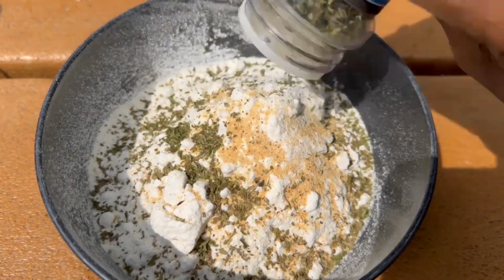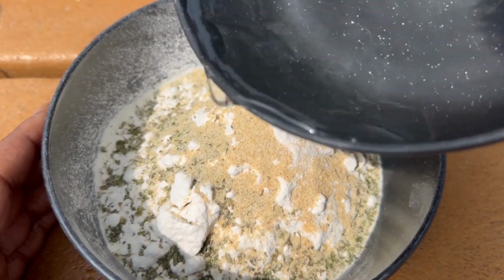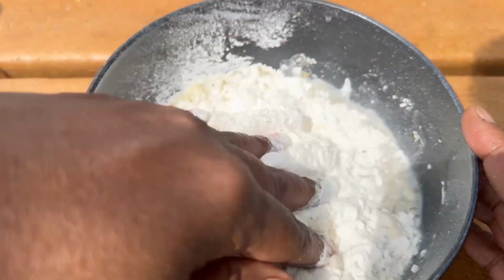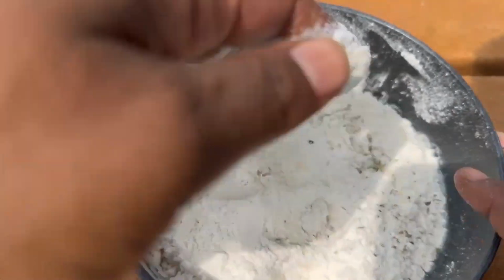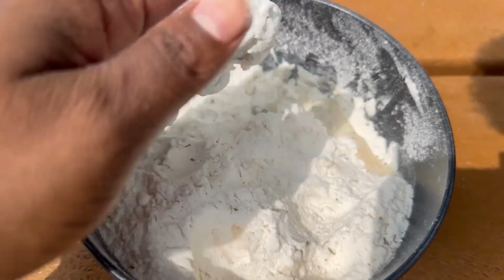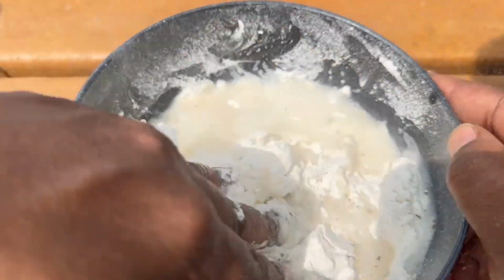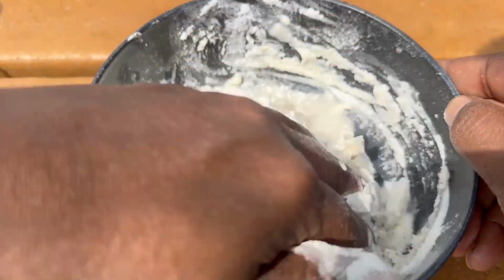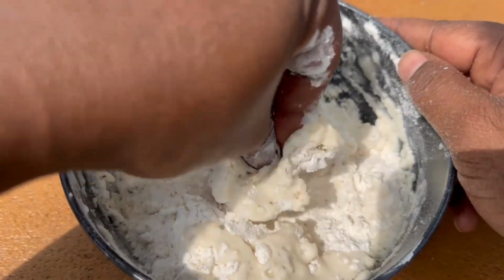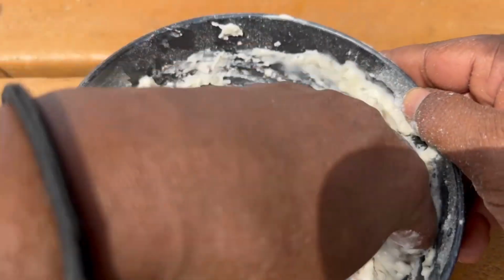Then you want to add your water and give it a good mix with your hands to combine all the ingredients until you form a dough. Now, this unleavened bread will be used to combine the kebabs with the roasted red pepper aioli. Now, I like to add my water little by little, just to find that right consistency that I'm looking for. I'm looking to form a dough. So I like to just add my water bit by bit and build up into making that dough.